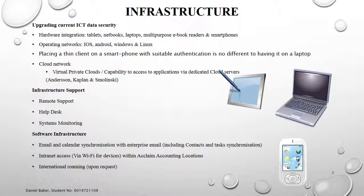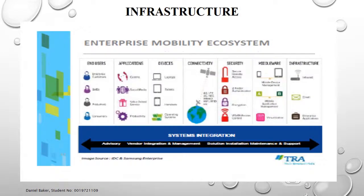international roaming upon request. You can see here the enterprise mobility ecosystem. This is something that's constantly evolving, and it looks at a number of areas such as end users, applications, devices, connectivity, security, middleware, and of course infrastructure.